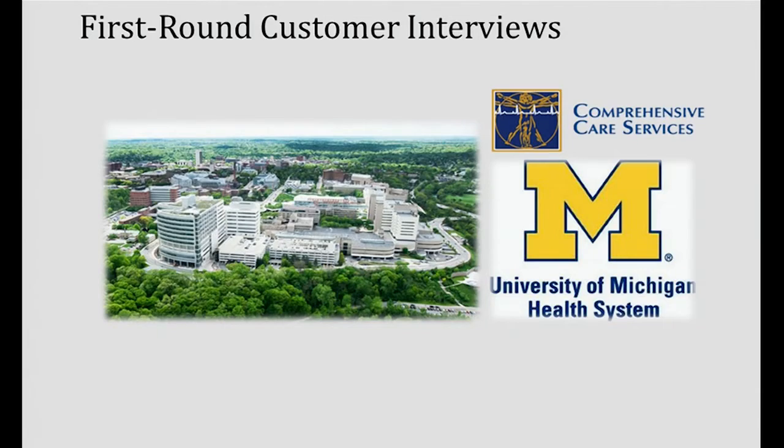And so for our first round of interviews, we examined the comprehensive care services that had many perfusionists we were capable of speaking to. We learned a lot through them about what their current processes are and how they're evaluating what they're doing. We did a lot of cold calls in the University of Michigan Health System, and we were able to get some interviews. Since cold calling is kind of tough, it took us a while.